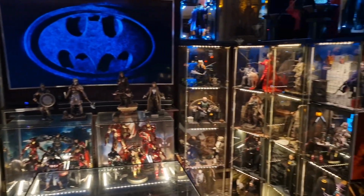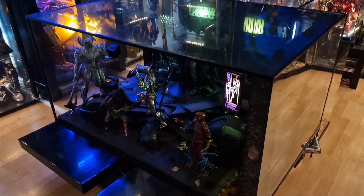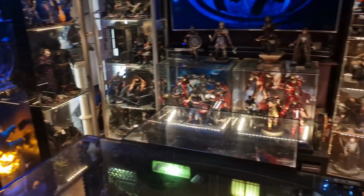So obviously a lot of the DTOF dioramas are all over here, and then you got the big ones down here. It's dioramas all over, but let's just start with one diorama, go into some collections.